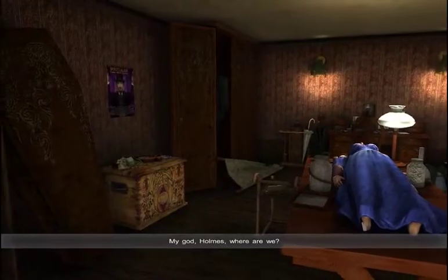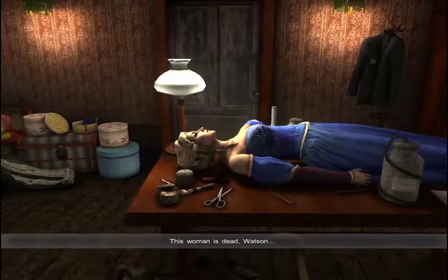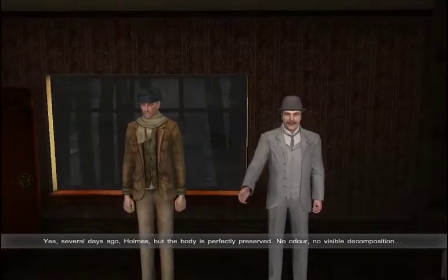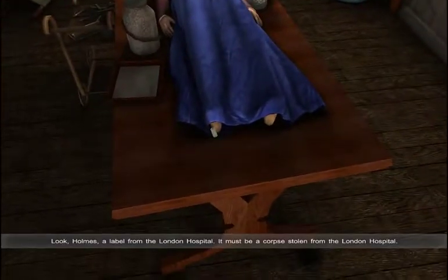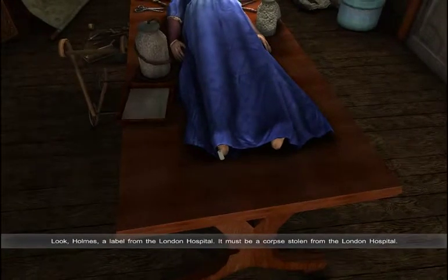Let's go. My God, Holmes, where are we? For us to find out, my friend. This woman is dead, Watson. Yes, several days ago, Holmes, but the body is perfectly preserved. No odour, no visible decomposition. Look, Holmes, a label from the London Hospital. It must be a corpse stolen from the London Hospital.